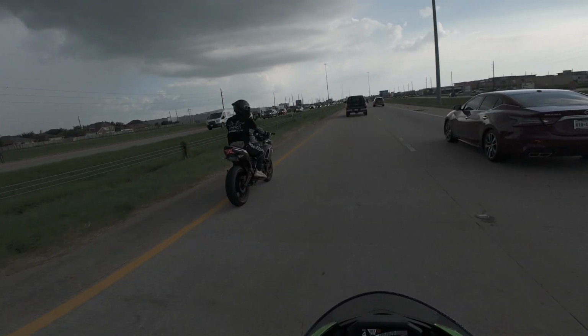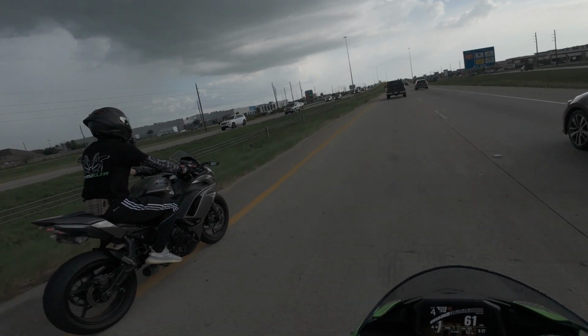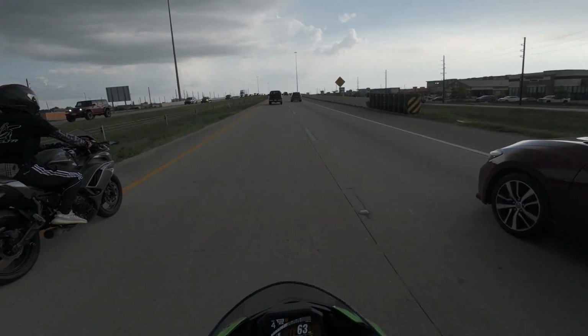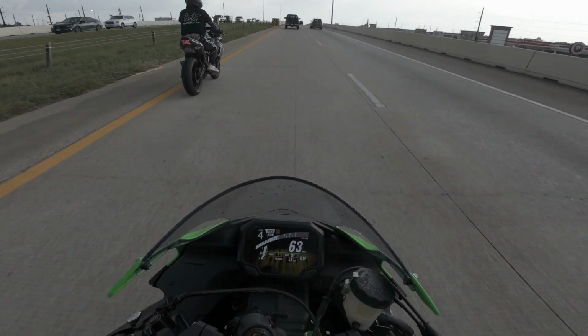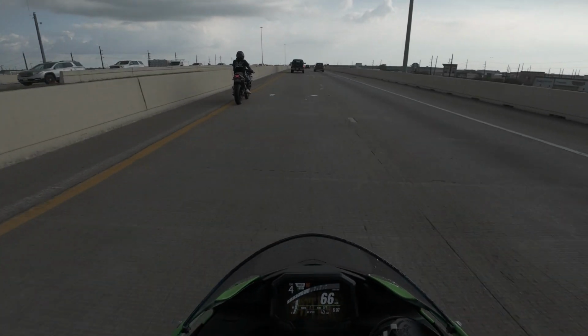Look at Alex, man. He looks so good on the 650, doesn't he? So, this is a true 600. That's more of a beginner bike, like the bike I have. I will say though, my bike is a lot more comfortable. This is more aggressive.